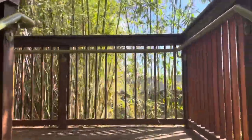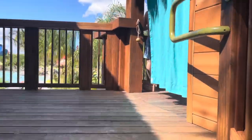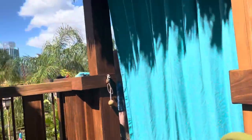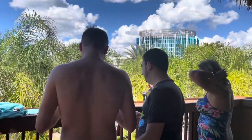So we got up on the, not the first floor, but the second floor. I kind of like the second floor better because you get more of those views. So that's why I'm glad we got the second floor. And here's our cabana. We have some friends chilling with me today. So here we are. Here is our cabana, everybody.